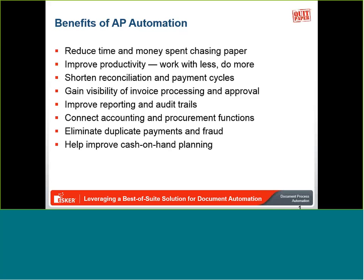Okay, let's take a look at this list, and it gives us an idea of the common motivators that companies are using to justify automating their AP process.